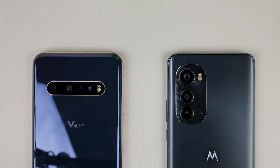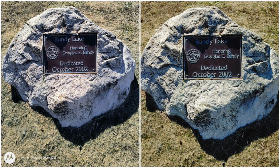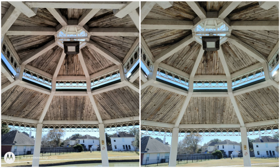When it comes down to the cameras, the Motorola Edge main sensor is going to be a 50 megapixel sensor with an aperture of f1.8. It does support multi-directional PDAF and optical image stabilization. The secondary camera is your ultra wide at 13 megapixels, aperture of f1.5. It does have a 120 degree field of view. And lastly, your third camera is going to be a 2 megapixel depth sensor with an aperture of f2.4.